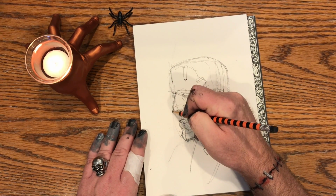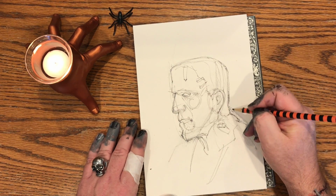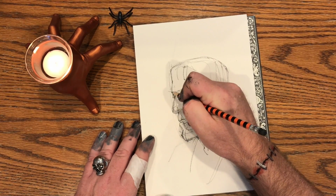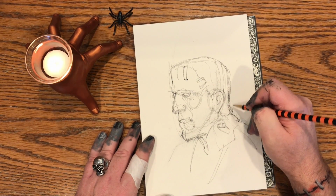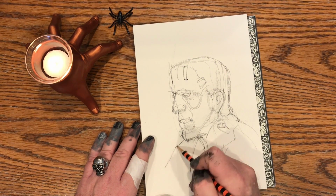You know, Frankenstein, the character, is actually 200 years old this year. The original novel was published in 1818, if you can believe it, 200 years ago. So happy 200th birthday to Frankenstein's monster and all that goes with that.